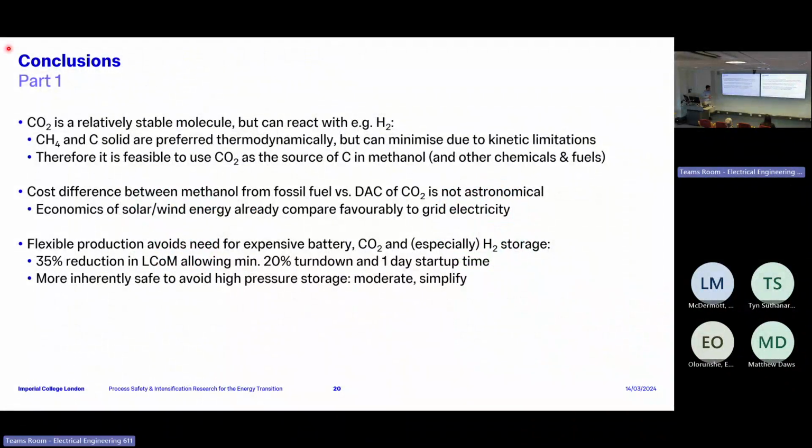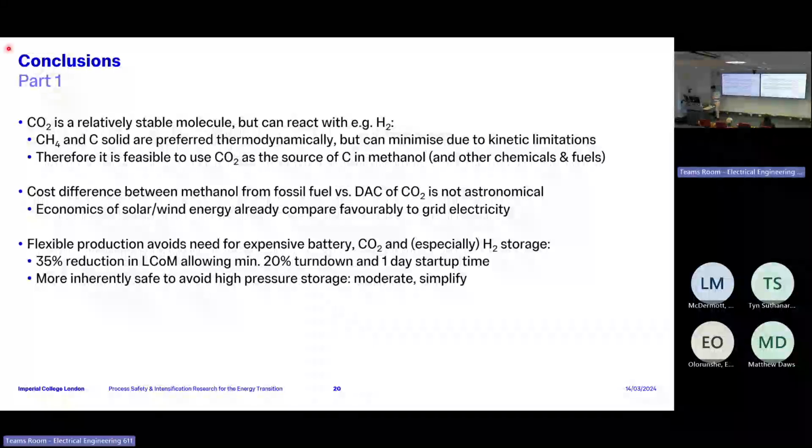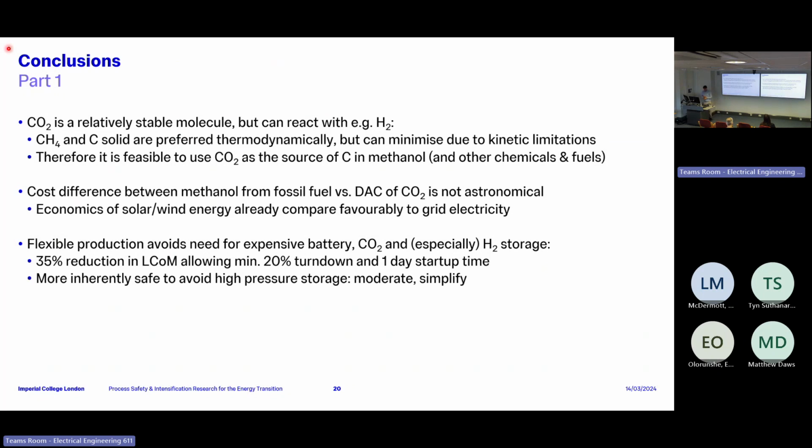So what are the conclusions from part 1? CO2 is relatively stable, but it can react with hydrogen, especially when you're producing water. Methane and carbon solid are thermodynamically preferred, but you can avoid their production due to kinetic limitations. And therefore, you can use CO2 as a source of carbon in methanol and in other chemicals and fuels. The cost difference between e-methanol from direct air capture and electrolysis of water and fossil fuel methanol is not astronomically different. And flexible production avoids the need for expensive batteries and CO2 storage, and especially hydrogen storage.